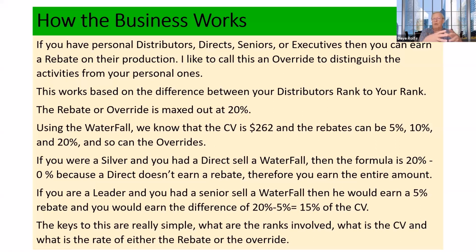So let's use the waterfall as an example. And we know that the CV is $262 in the United States, and the rebates can be 5%, 10%, and 20%, and so can the overrides. So the overrides will fall in the same thing of that CV amount. So if you were a silver and you had a direct sell a waterfall, then the formula is 20% minus 0%, because a direct doesn't earn a rebate, therefore you earn the entire amount.